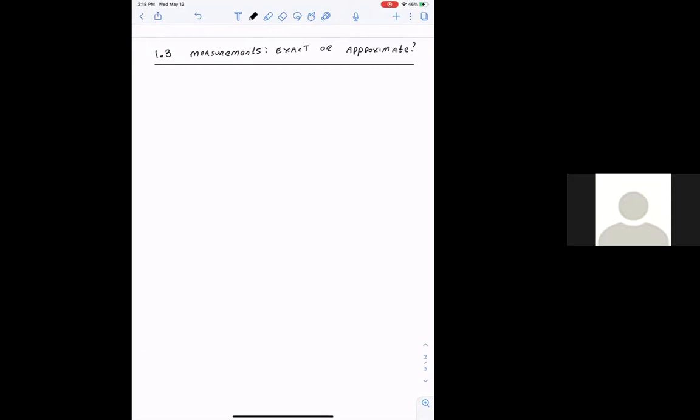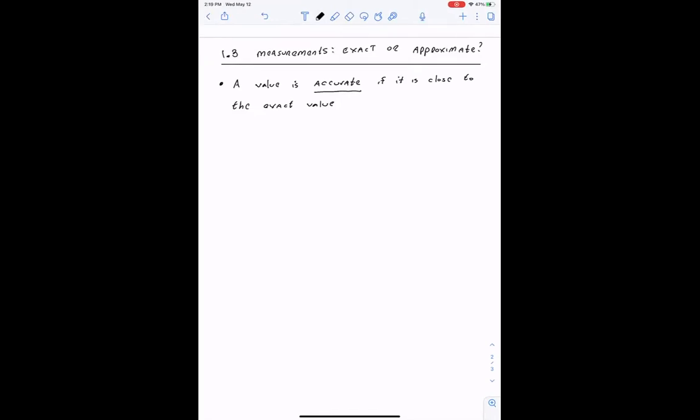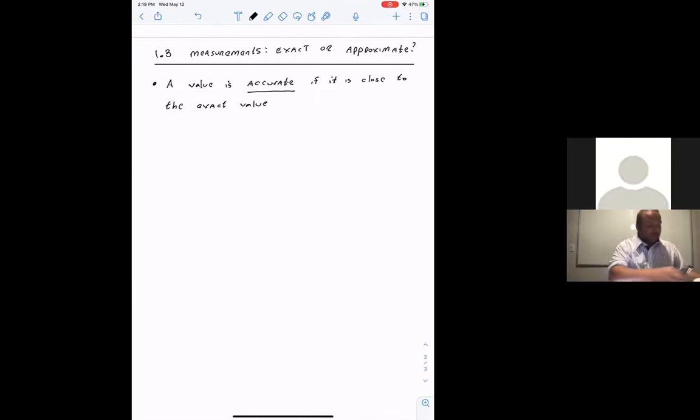And we start with the following. It says a value is accurate if it is close to the exact value. Of course, close is relative. What is close for one person might not be close for someone else. Side by side, there we go. If it is close to the exact value of the quantity being measured.